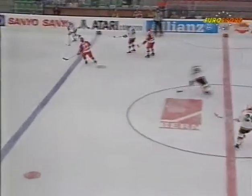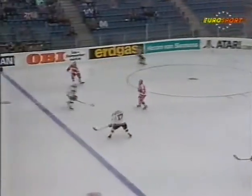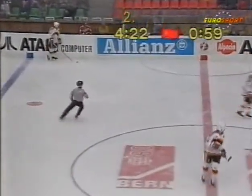Trunčka taking a lot of time as he gets it over to Kiesling. Kiesling, not a good pass from him. Runs a little interference there in front of the Soviet player so that Niederberger can get it up, and he gives it away. Tatarinoff flips that high in the air. It's batted down, and the whistle blows for a high stick. 59 seconds remaining in the penalty to Davidoff.